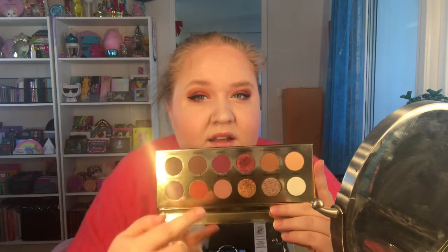I like it. And I'm really, really pleased with this palette, more than I actually thought I was going to be. It was so easy to use, so that is very promising for the other palettes I have from them that are more colorful. Today I used that in the crease, and then that in the crease, and that much lower, like the third color, and in the corner, in the outer V. And then I used that shade all over the lid, and that shade in the inner corner.